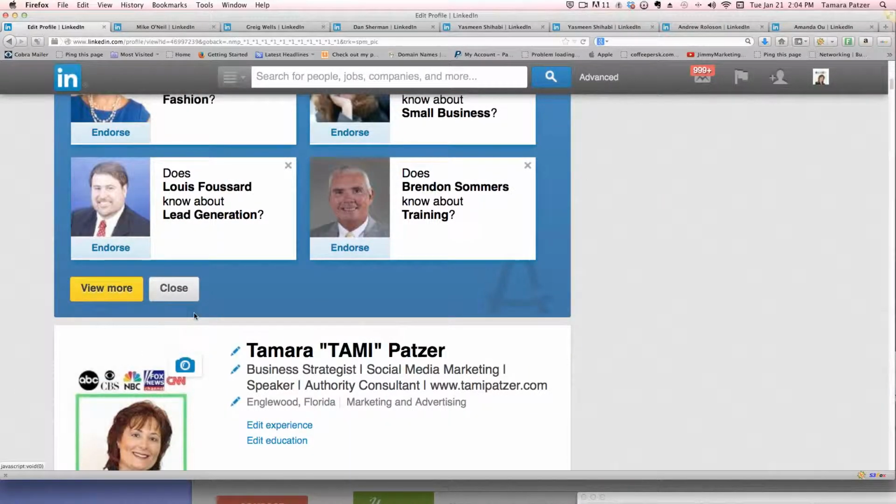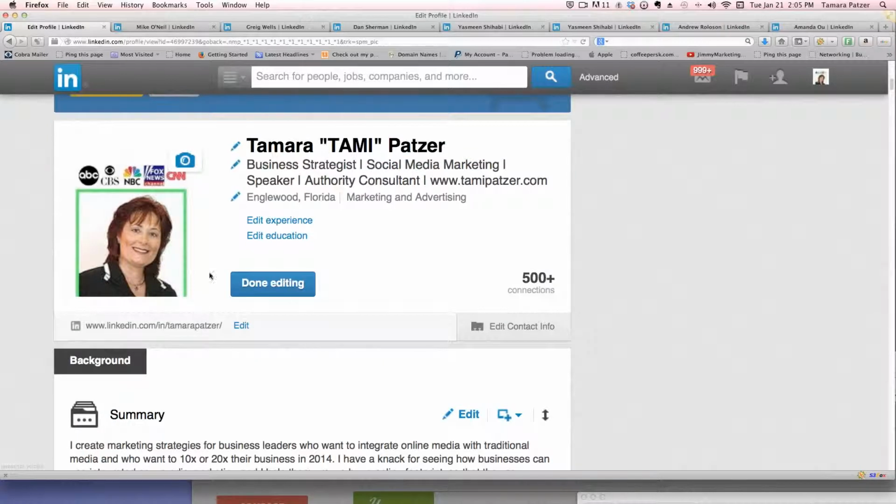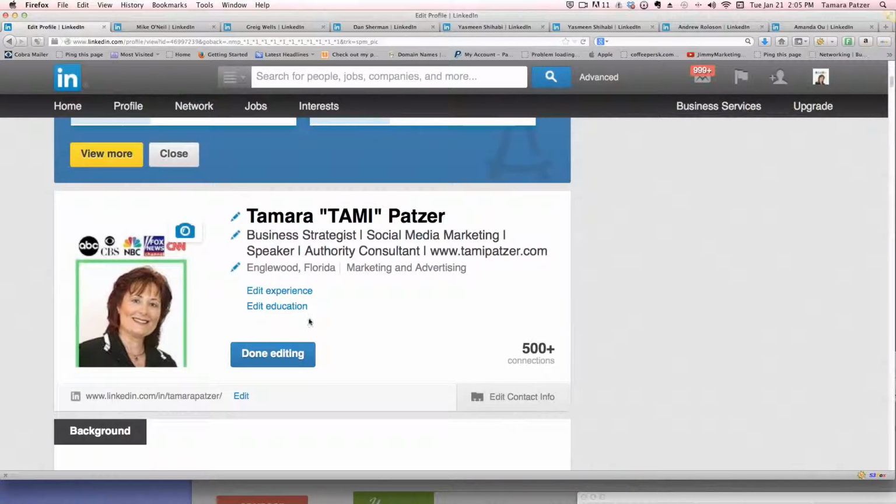And then I can show other people my profile. Just to let you know, when you go to your own profile, you would click a button and it'll open up these little pencils. That means you can edit. And this camera, you would click on that to upload a new photo. As you can see, what I've done with my photo is I included my "as seen on ABC, CBS, NBC, Fox, and CNN," because that gives me a little more credibility.